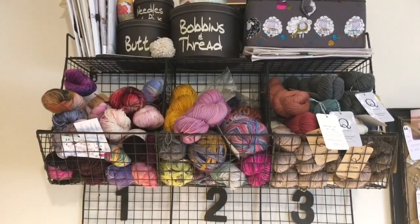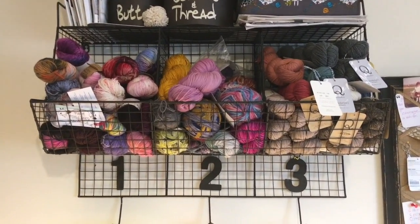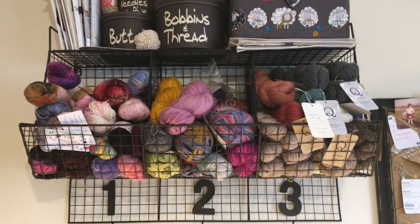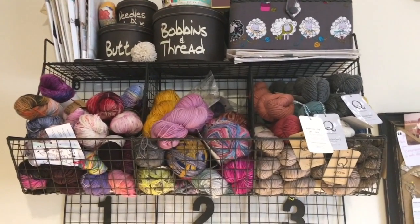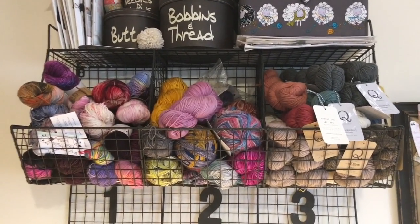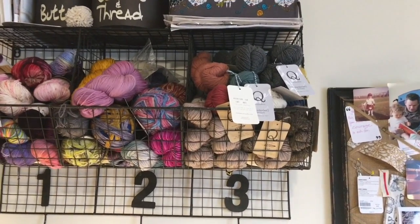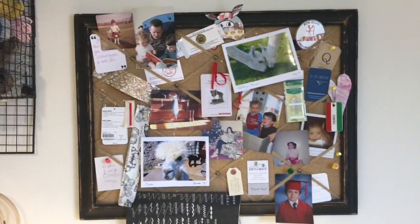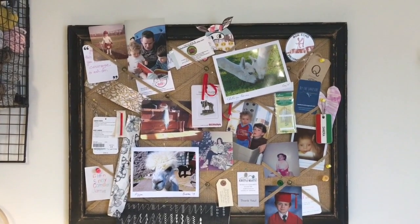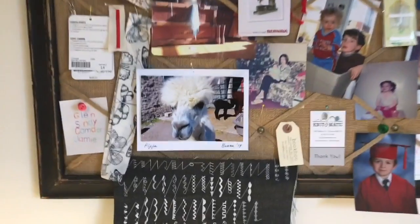And then the first two cubbies, the 1 and 2, I think they're pretty much all sock yarn, all fingering weight yarn. That's been the yarn that I've been collecting the most in the last few months. And on the right side, I have sweater quantities of yarn. So all of the quints that I've ordered for some projects is all up there. I've got my little inspiration board here with lots of cute pictures of the kids and some alpacas.